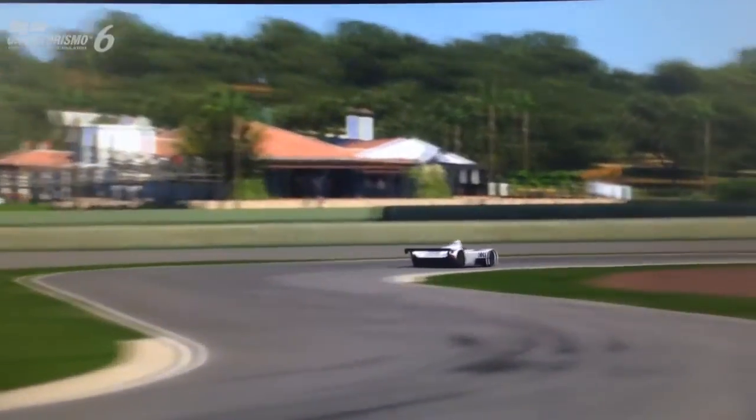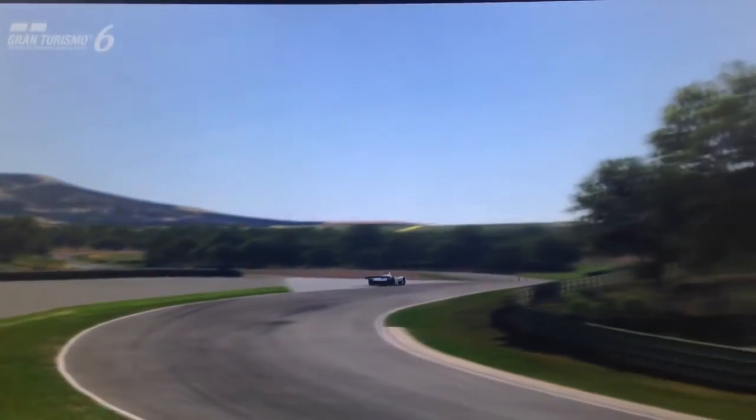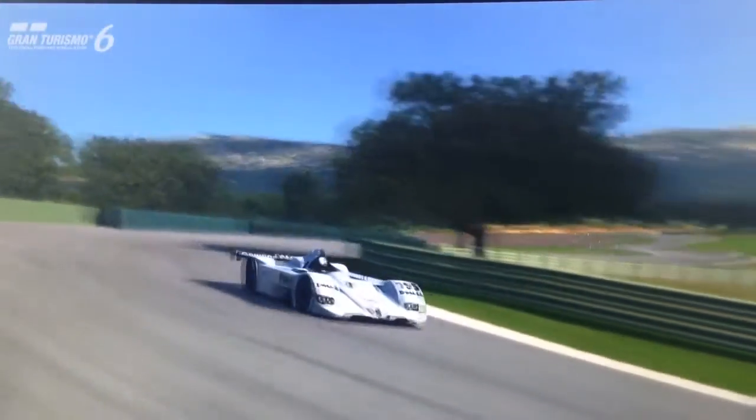So how does this car perform in that regard? Well, for mid-range handling, again, I'm going to give it a maximum 5 out of 5. So it's got a 5 out of 5 on low-speed handling and a 5 out of 5 on mid-range handling. And it does handle really, really well.